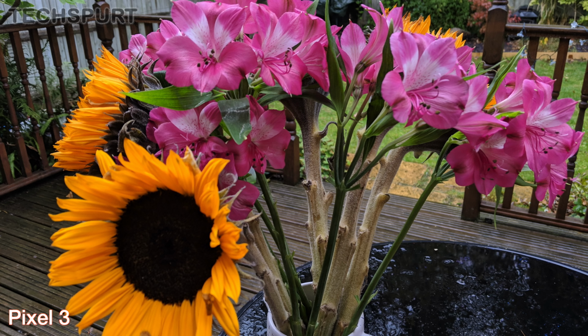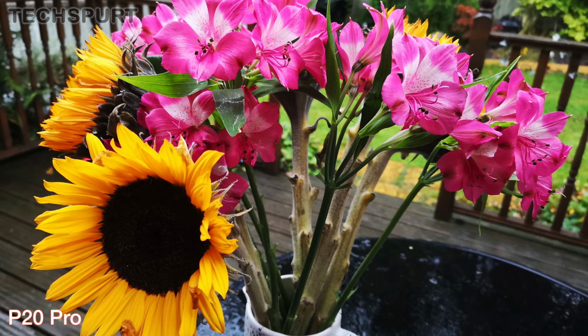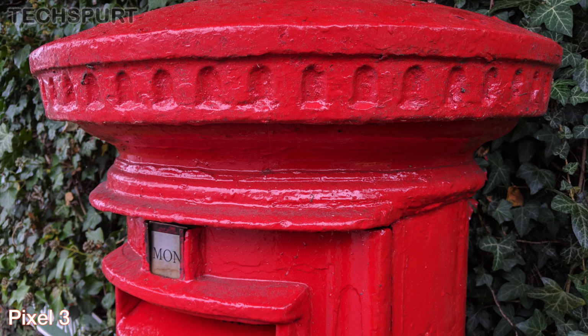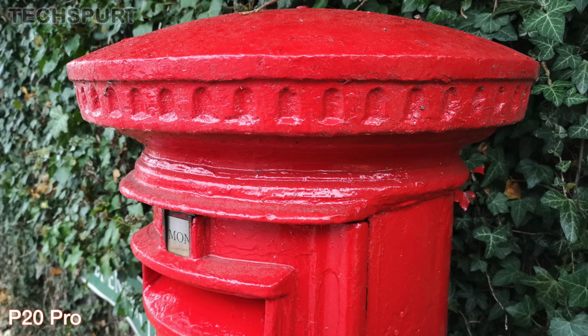Colors can be accurately captured by all of these handsets, while the P20 Pro also offers the option of more vivid hues, which can really bring even a drab scene to life. Now, this feature seems to have been tempered somewhat with various camera updates, so naturally vibrant subjects no longer look nauseatingly artificial.